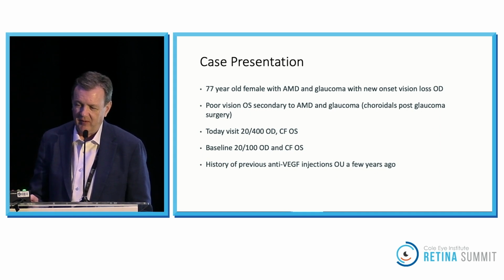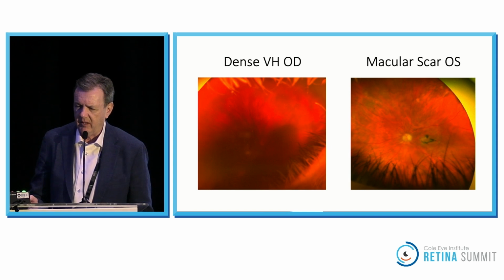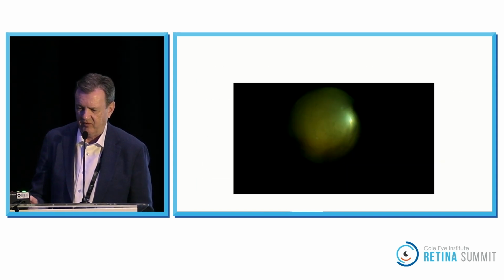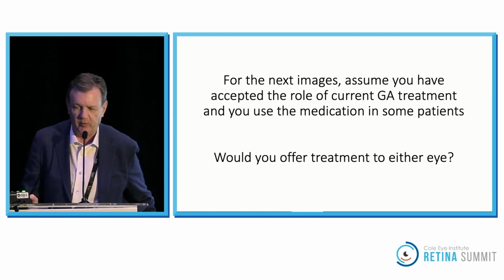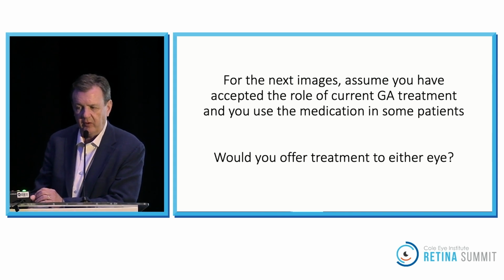All right. Let's see. 77-year-old female with AMD, glaucoma, new onset vision loss, poor vision in the left eye. You know what? What time is it? I don't want to do this one. Okay. There's a dense vitreous hemorrhage, and there's a vitrectomy here, and we clean it out, and we do some anti-VEGF injections. Do pretty well. Okay, let's get to this. It's more fun.